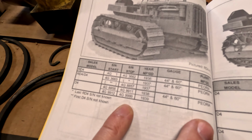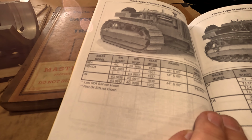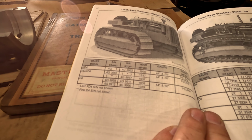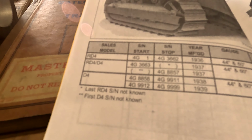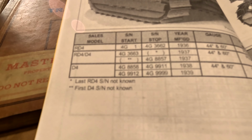R4G9986 is at the very end of the production run in 1939. So we know that the last RD4s rolled off the line sometime in 1937, and the first D4s rolled off the line in 1938, starting with 4G8858. That puts our 4G9986 squarely at the end of the production run, almost at the very end. And we're speculating that they were just using up old blocks that they had, because that casting and that casting part number actually goes back into the RD4s.